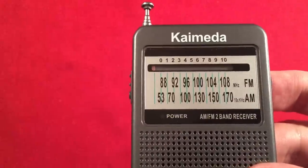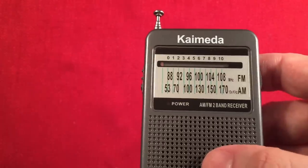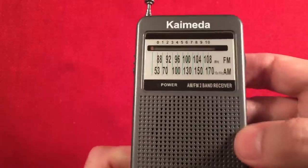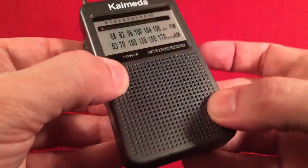You get the band scale: 88, 208, 530, 1700. That's nice. They have it all written there. Power. Yeah, there's a really bright LED that comes on when this radio is switched on. And then we have AM, FM, 2-band receiver. The speaker is a 1.5-inch variety, which is actually the same size as what the Nia has.